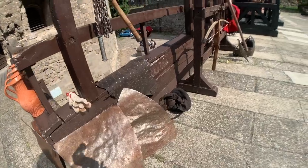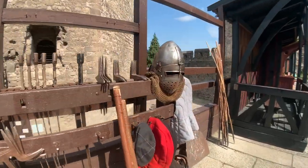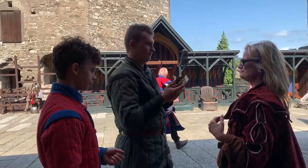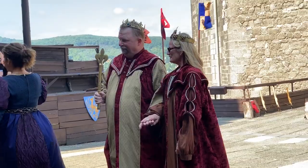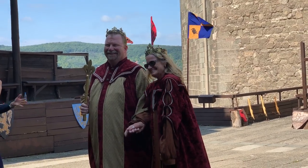It's a great pleasure for us to have a chance to greet you on behalf of the St. George Order of Visegrad. Okay, but you're going to be married now for half an hour. Ladies and gentlemen, let me present you the King and the Queen of Visegrad!